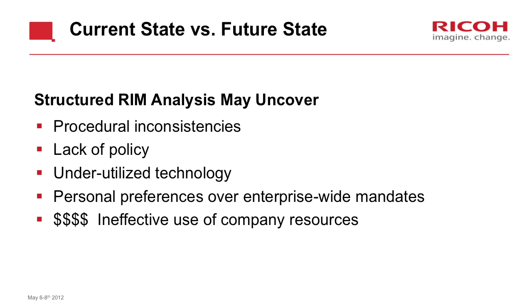And then lastly, the ineffective use of company resources. How often we talk to professionals and we drill down and we find out that the dollars that are being spent are kind of wasted ineffectively on records management. So all of these things are uncovered through a records management analysis.